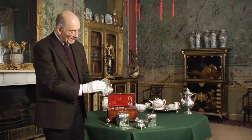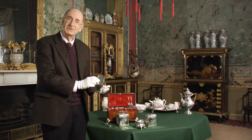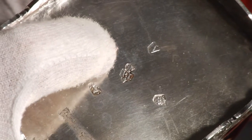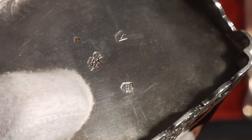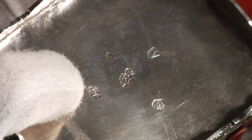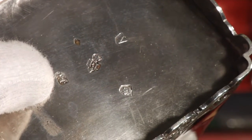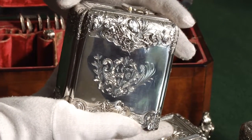Underneath, and on every object, we have the marks of the greatest English goldsmith of the 18th century, Paul de Lamerie, P.L. And the other marks are the lion passant, which represents the sterling silver standard, and below the leopard's head, which shows that it was made and assayed in London, and then below the year mark, a V, for the year 1735.